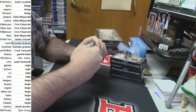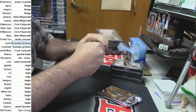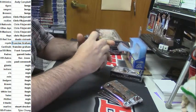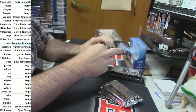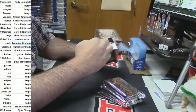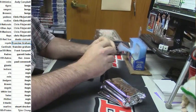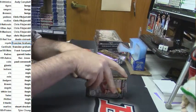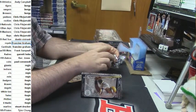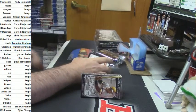Since it seems that most of you prefer the Bowman Chrome to anything else, especially this museum, which I thought was much more popular. Intrigue in this business.